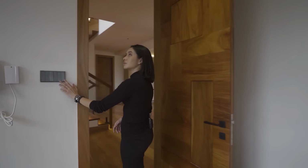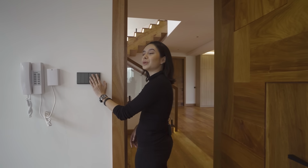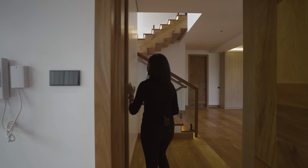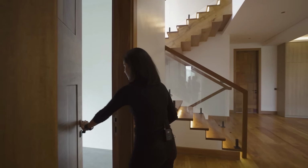Oh, look at these switches though. So some are single, like one big button, and then these are just like a row of smaller, narrow buttons. It's nice to look at.